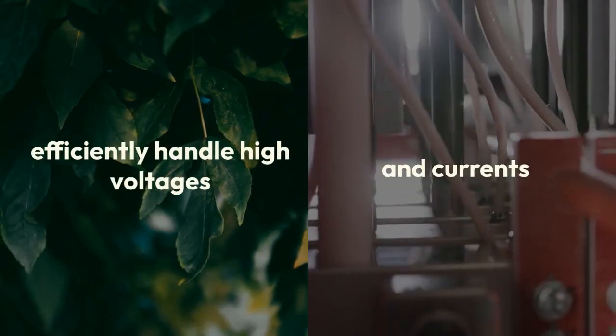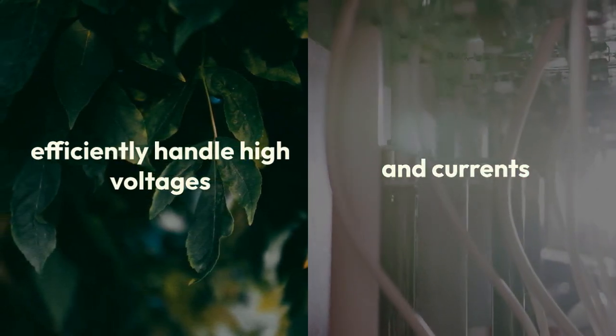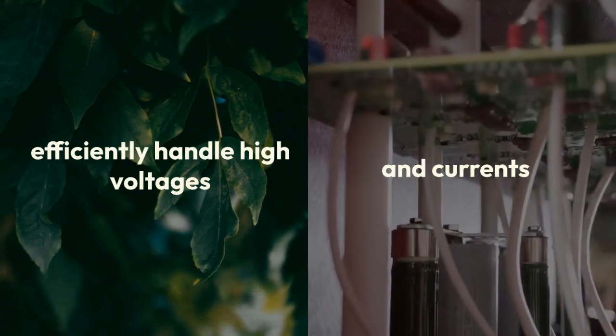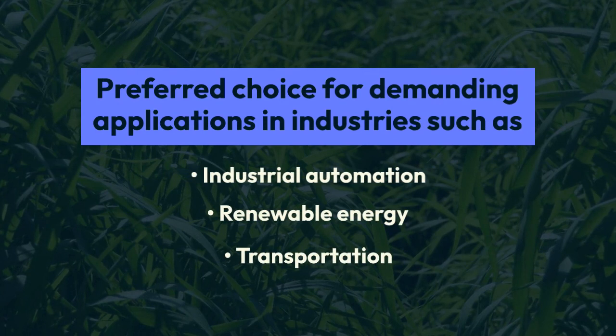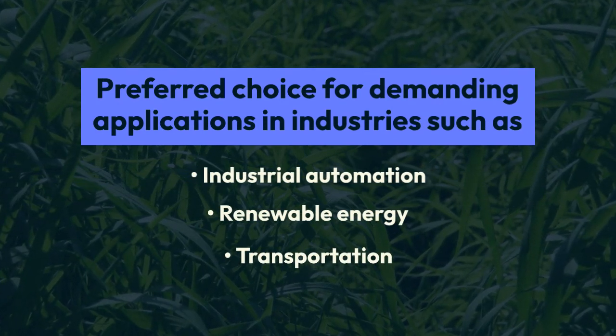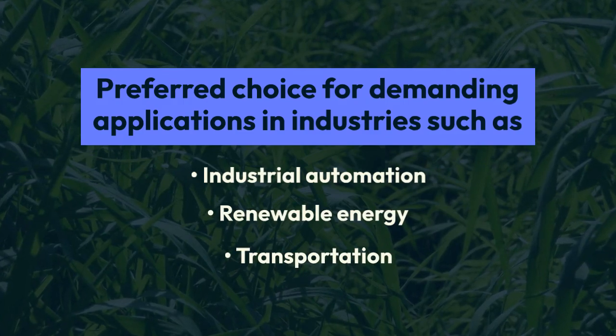This module is designed to efficiently handle high voltages and currents, making it suitable for various high-power applications where reliability and performance are crucial. Its advanced features make it a preferred choice for demanding applications in industries such as industrial automation, renewable energy, and transportation.